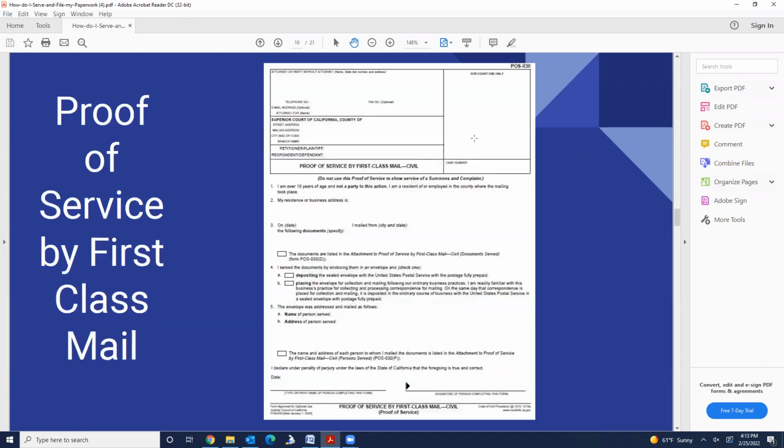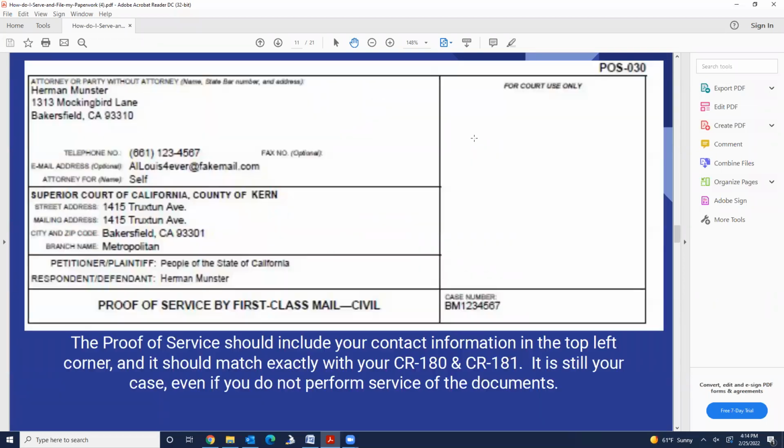So this is what a proof of service by first-class mail looks like. And first-class mail is just the US Postal Service. We just drop a letter in the mail. So if that's the method you use, this is the proof of service for you. If it is not the method that you use, again, I'm going to show you the California Superior Court site or California Judicial Branch site where you can download the appropriate proof of service form. And of course, you can always ask the law library for a copy if you need one.